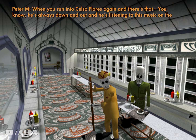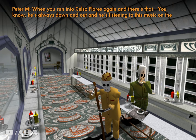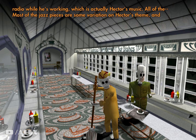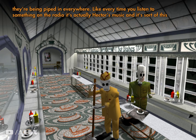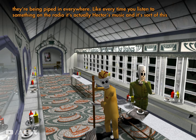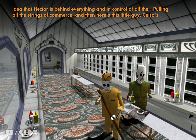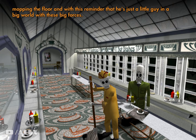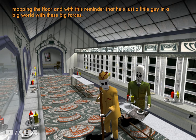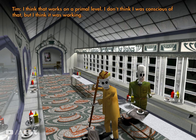When you run into Celso Flores again, he's always down and out, and he's listening to this music on the radio while he's working, which is actually Hector's music. Most of the jazz pieces are some variation on Hector's theme, and they're being piped in everywhere. Every time you listen to something on the radio, it's actually Hector's music, and it's sort of this idea that Hector is behind everything and in control of pulling all the strings of commerce. And then here's this little guy, Celso, mopping the floor, with this reminder that he's just a little guy in a big world with these big forces. That's awesome. Does that sound too philosophical? No, I think that works on a primal level. I don't think I was conscious of that, but I think it was working.